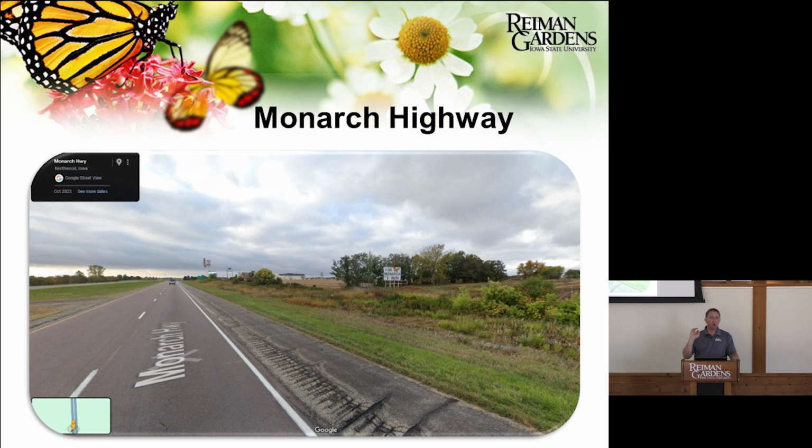But what I was even more excited about was Google Earth has actually changed the name on the road. And so if you look up here, you'll see that it is actually called Monarch Highway. And as you keep zipping down the road, Monarch Highway stays with it the entire time. So while most people would talk about I-35, it truly now is Monarch Highway. We should get it more into our terminology.